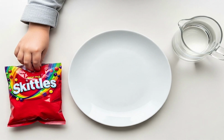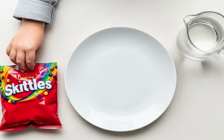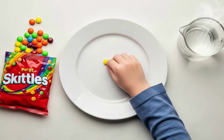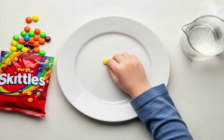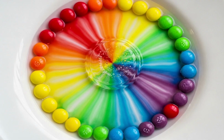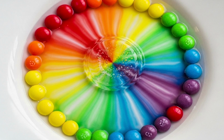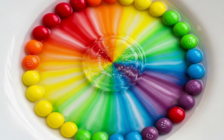Materials: a white plate with a slight rim. A bag of Skittles. Warm water. Instructions: arrange the Skittles in a circle around the edge of the plate. Carefully pour warm water into the center of the plate until it just covers the Skittles. Watch what happens. Within seconds, the colors will travel toward the center of the plate, creating a beautiful rainbow.